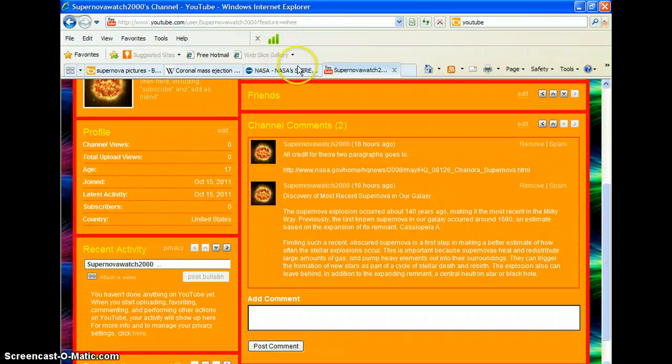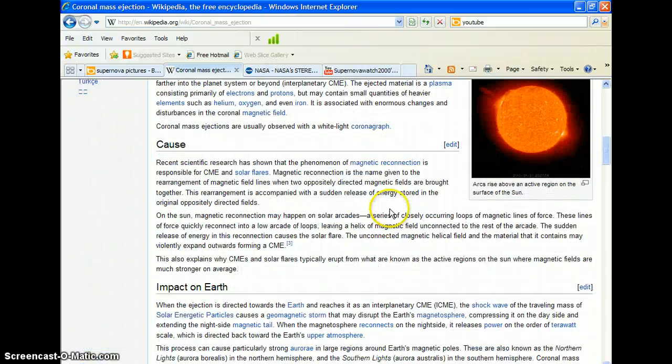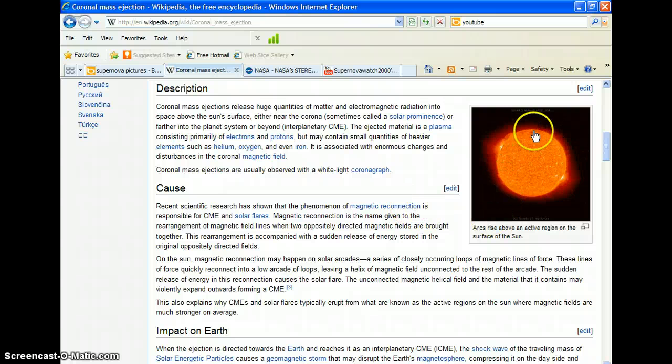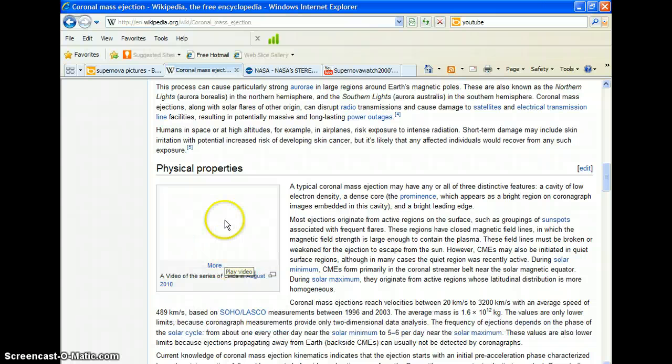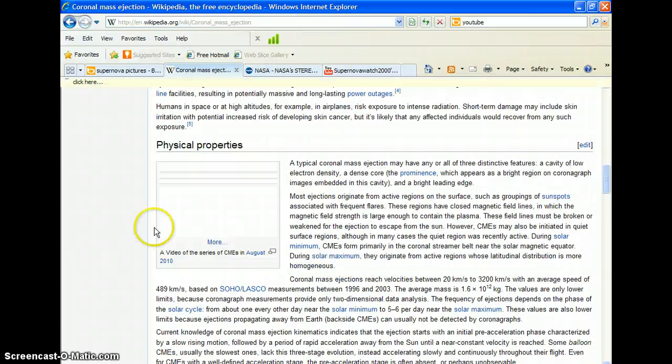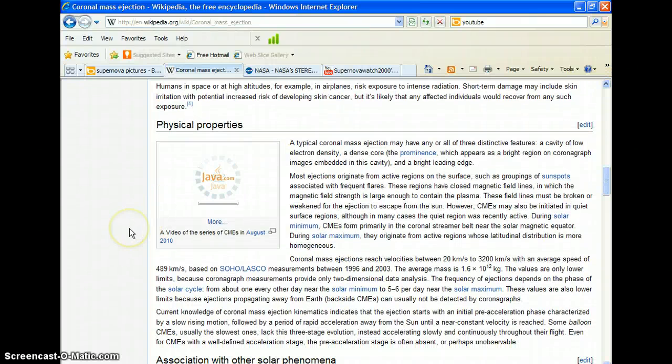And this is what a coronal mass ejection looks like. Watch, and here. Oh, right here. That's where we're going. Okay. See, this is the place here and here where I think this is the most active. Alright, so if you notice here the physical properties right below it. Hey, here we go. Alright.